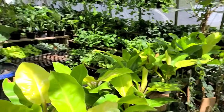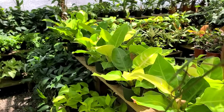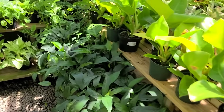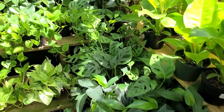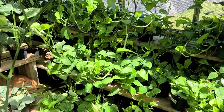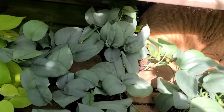All right. Philodendron Moonlight over here. And then just all of the pothos, you guys. All of them. All the epis. All the Adansonii, all the heartleaf, all the pothos. Here they have that really silvery Scindapsus.